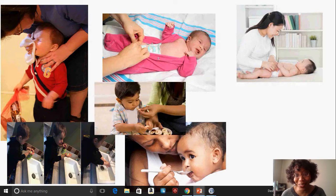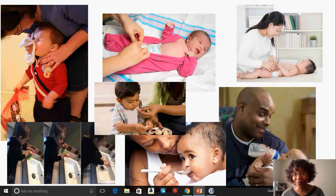1, 2, 3 buttons. 4, 5, 6 buttons. And then you're going to talk about, oh, it's coming over your head, it's coming. It's over. Terms such as over, under, behind, stretch out your arms. Those are also positional words that are those early foundations that we want to make clear for children.